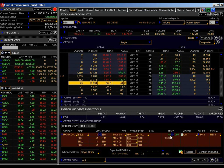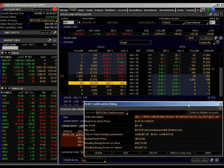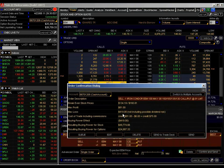Now, how much is that actually going to give us in profit? Well, if we bring up our dialog box, it does calculate, because we are in the same month for both the sale and the purchase of our options. It can give us the maximum profit and maximum loss on this position. Our maximum profit is only $81 on one contract. Well, you can say that's not very much money, but we only have to put up $400 to earn that $81.